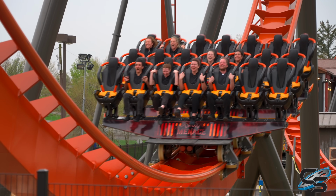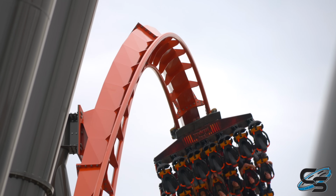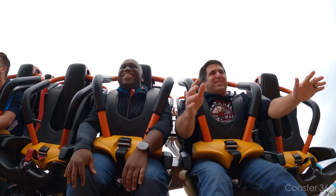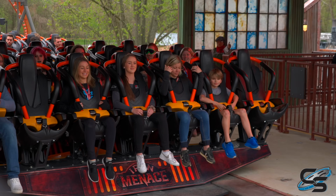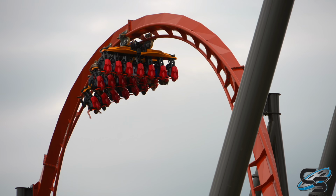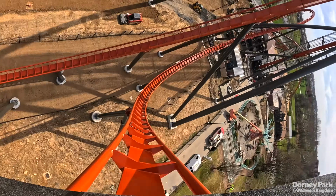Luckily, the vest restraints on the ride make it at least bearable because you don't have anything that you can bang your head on. But let's say that you take an end seat, it is way more exaggerated than if you take a middle seat. So for that reason, I do recommend sitting as close to the center of the track as you can. Those end seats can be kind of bad at times.